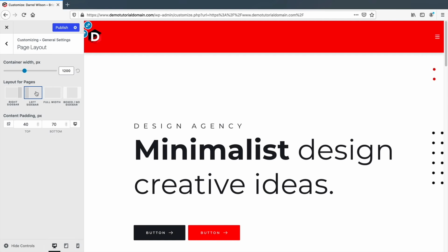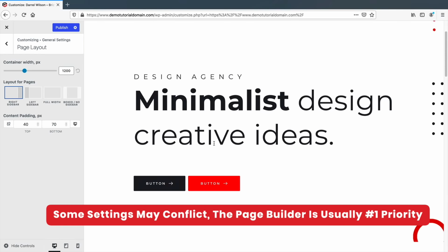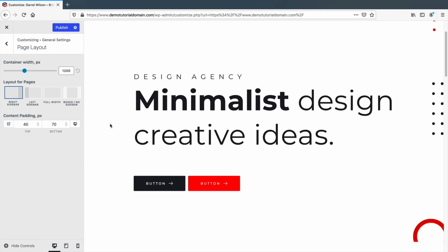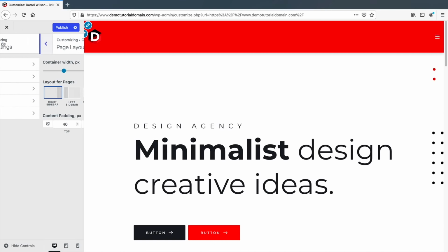Full width, left sidebar. Now, some of these settings might conflict with one another because we set the page templates for Brizy to be full width. So if you want to enable these settings, then you'll need to go to the page and enable the default theme settings. You understand? Remember, the page setting that we set earlier is a Brizy template. And if you want to use the theme customizer instead, then you'll have to enable the default theme template for the page settings. So you can see how the theme customizer and the page builder kind of push and tug at each other. You just have to figure out which one you want and what's good for your website.